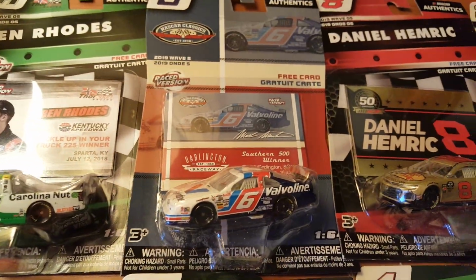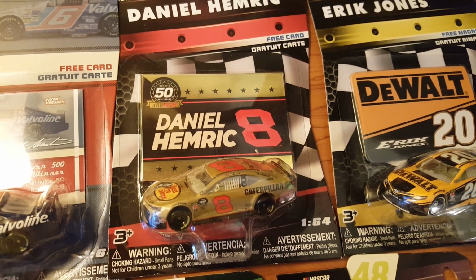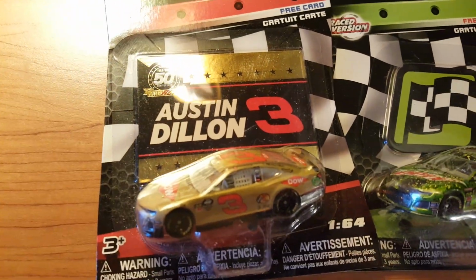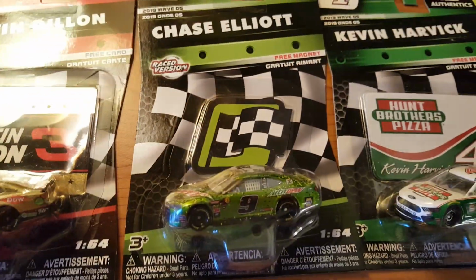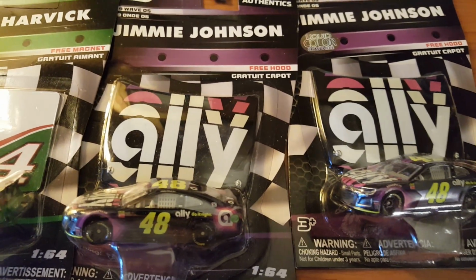We have Mark Martin's 1993 Southern 500 win. We have Daniel Hemric's Bass Pro Shops RCR 50th anniversary gold car. We have Erik Jones's 2019 Dewalt car. We have Ryan Newman's 2019 Wyndam Rewards car. And we have Austin Dillon's 2019 50th anniversary of RCR gold Dow car. We have Chase Elliott's Kansas win from last year. It doesn't have a card, it has a win magnet. Almost said win sticker, but it's a magnet. We have Kevin Harvick's Hunt Brothers Pizza 2019 car. And we have Jimmie Johnson's 2019 Ally car.